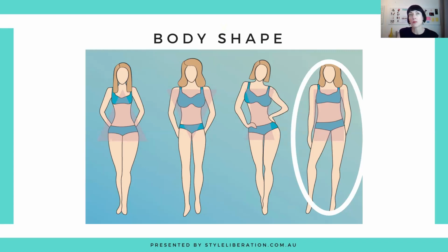The rectangle shape is one of those shapes which is actually the most versatile body shape, because you can create the rectangle body shape, you can also create the inverted triangle body shape, and you can also create an hourglass shape as well with your body and what you put on it too. So it is the most versatile shape. It is also the shape that looks fantastic in those straighter, boxy shift dresses or boxier silhouettes. So they can really get away with those straighter shapes.